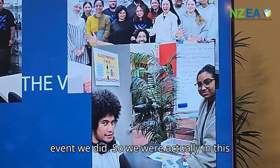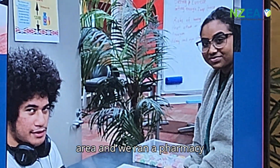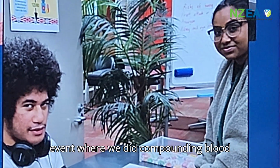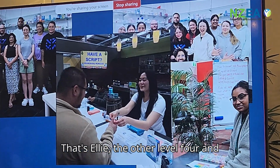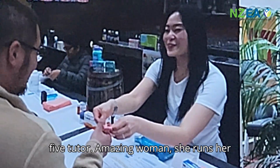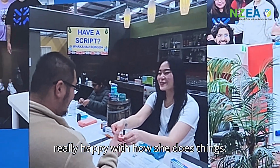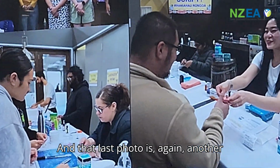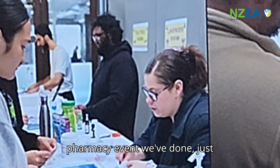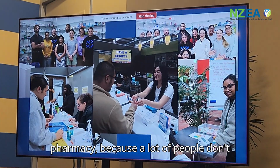That's a recent event we did. We were actually in this area and we ran a pharmacy event where we did compounding, blood pressure checks, dispensing. That's Ellie, the other level 4 and 5 tutor. Amazing woman. She runs her class really well. Her students are really happy with how she does things. And that last photo is another pharmacy event we've done, just showing people what we do in the pharmacy, because a lot of people don't know.